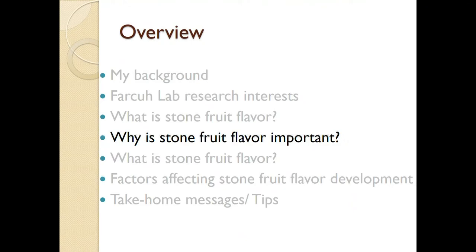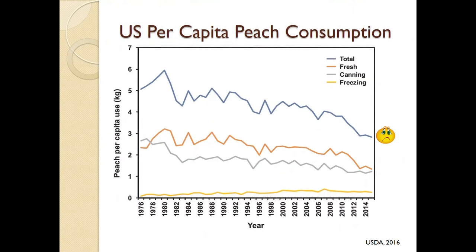So that's in general what flavor is. And now, why is this important? In order to start talking about this, I thought it was a good idea to show you this graph that all of you I know are aware of. It is just showing us the US per capita peach consumption throughout a range of more than 20 years. And what we can see is how there has really been this tendency to decrease in the rate of peach consumption. And this is due to disappointed consumers most of the time.